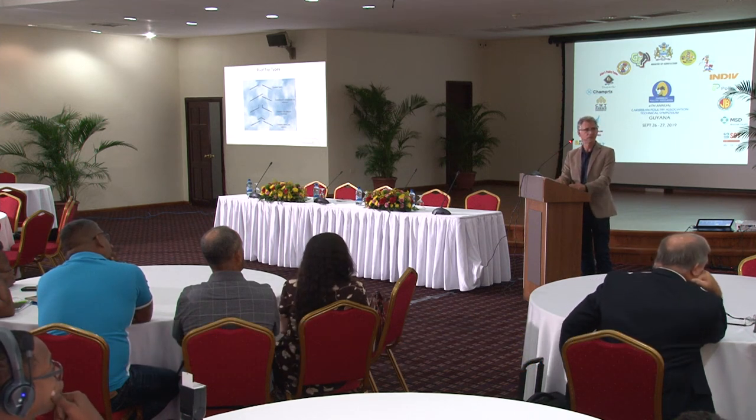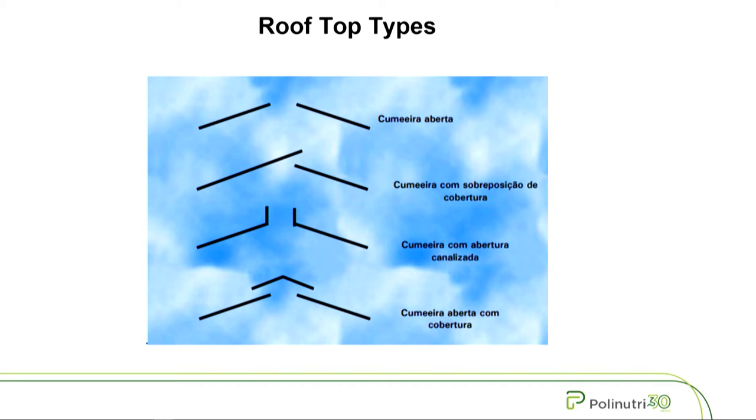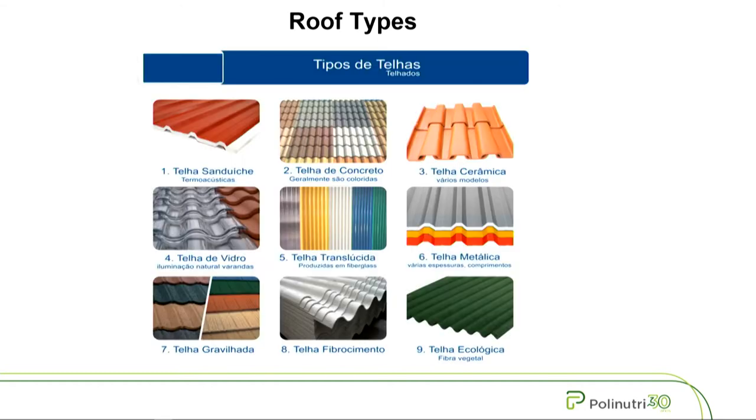The choice of the top of the roof, how you choose to build the top of your roof, if you're putting in a drop ceiling, it doesn't matter that much, but if you're not using a drop ceiling, it could be important because it helps with the removal of hot air from the pen.